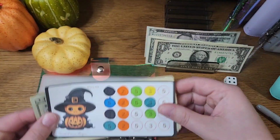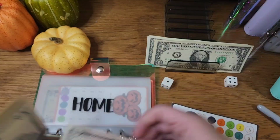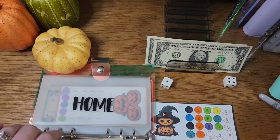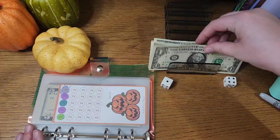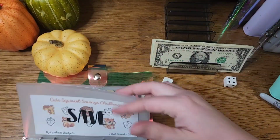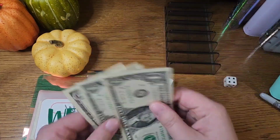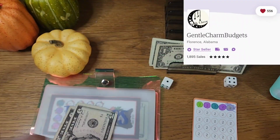This is my home sinking fund, same way, Gentle Charm Budgets. Let's do 5 in there. And again, as I said, I do use out of the ones that are specific sinking funds. 20, 35, 45, 55, 56. What do I have? What do I have? $3. So I'm going to come in here and I'm going to put $2 into this mini from Gentle Charm Budgets.